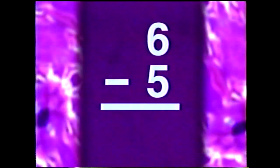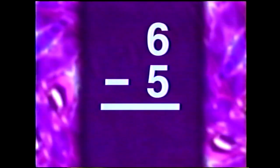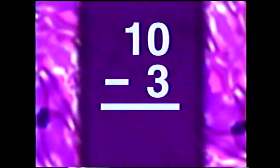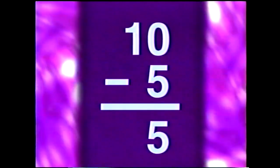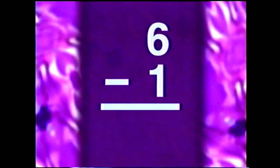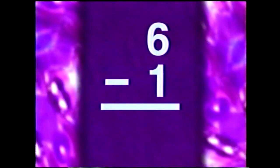5 minus 2 is 3. 6 minus 5 is 1. 10 minus 3 is 7. 3 minus 2 is 1. 10 minus 5 is 5. 6 minus 1 is 5. 3 minus 1 is 2.